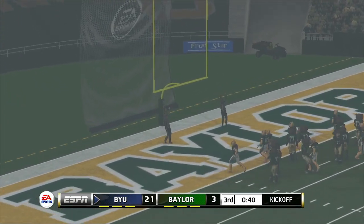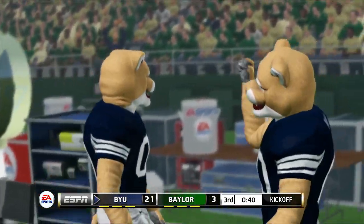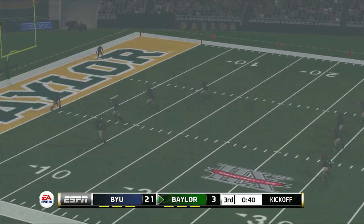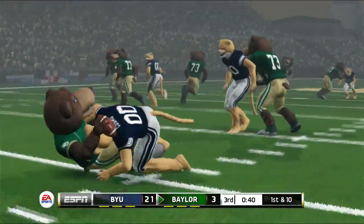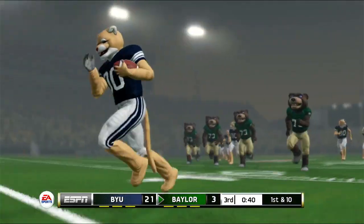He makes the PAT. Looks like they're ready for the kick. Nice kick, plenty of distance. And they can forget about returning this one. I got to give this defense credit, Kirk. Brad, I don't know what the heck's going on with this offense. They just haven't been able to come away with anything.